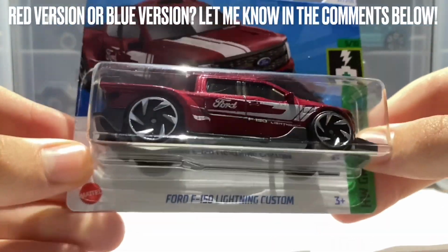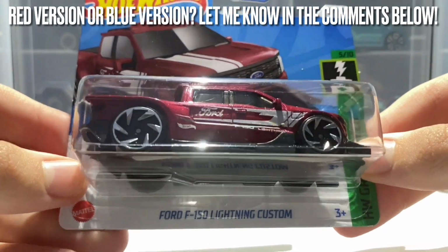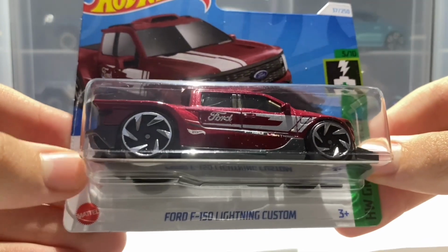Which one's better, the original release or this one? The blue one or the red one? Let me know in the comments section down below. I don't know. I'm torn. I think they're both really nice. But anyways, on to the next car.